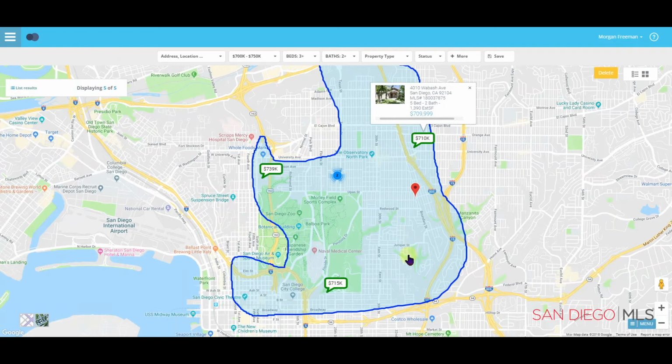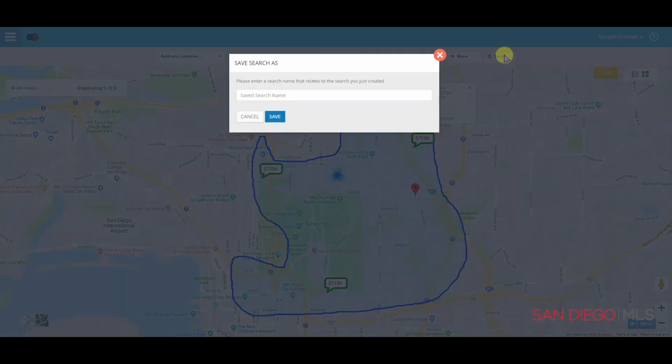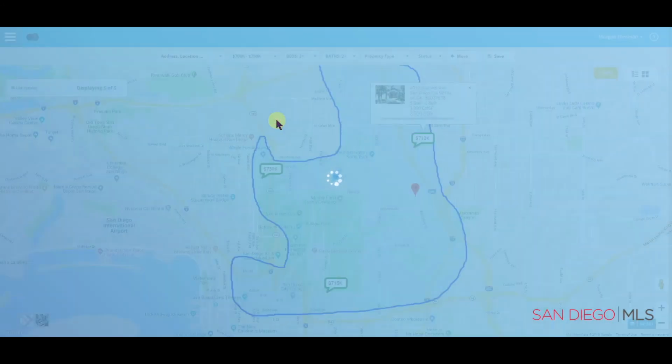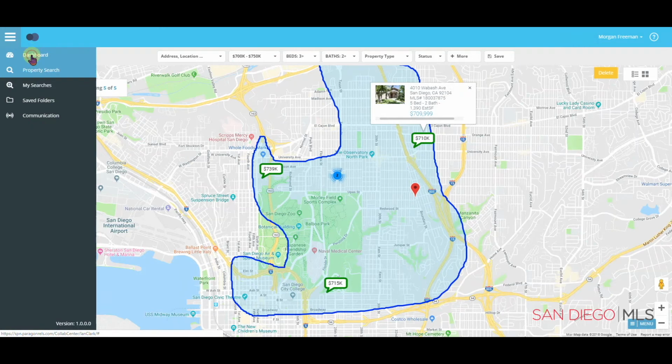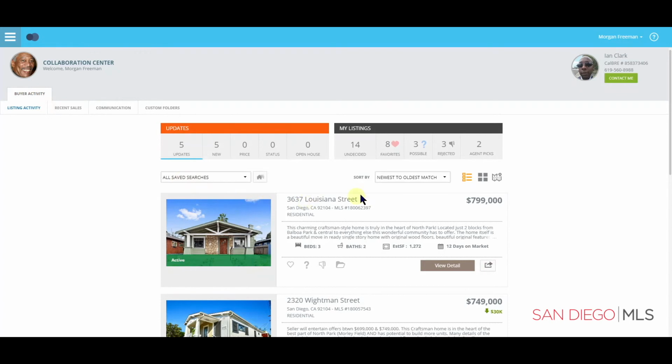And now that we have a good search and a nice small number, let's click Save. Let's give our search a name. And click Save. And as this search saves, it's going to also turn on automatic notifications for your client. So if anything changes in this area, they will receive notification. Now that this is saved, we're going to be able to see those results on the dashboard. Let's click on Dashboard. And now take notice that the number in the undecided has gone up because we are now viewing results that match that new search. Let's click on here just to confirm. Now we have the Around the Park search also added here in the list.